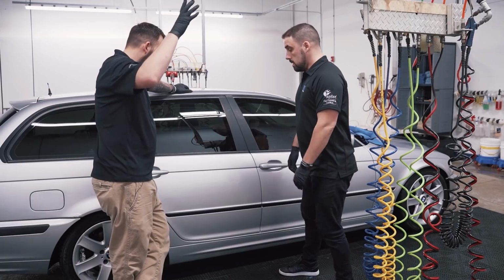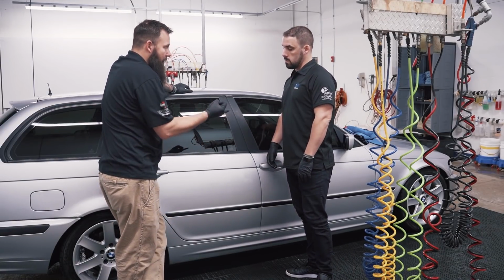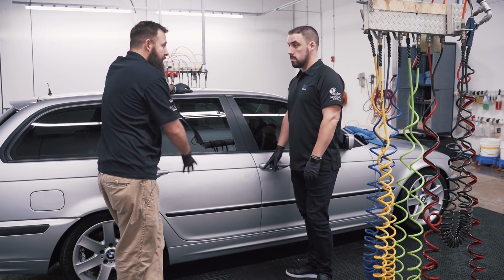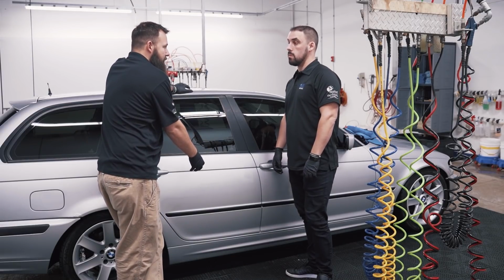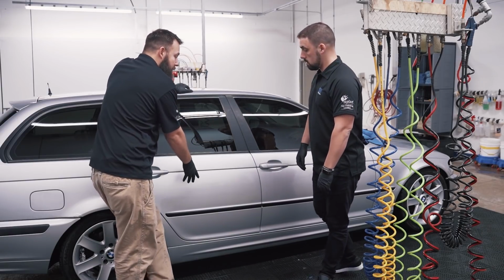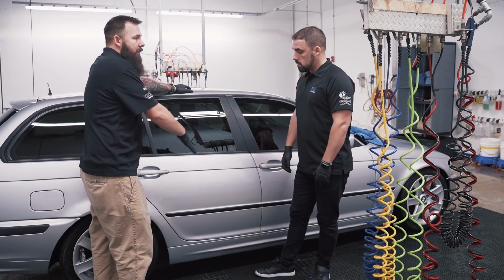All right, Alan, we've decontaminated everything, these two doors. Yep. We used the iron remover, the tar remover, and then we clayed it. So they're perfectly naked. Now we've got lots of options to protect the paint. What are some options that we can use? Some quick and easy ones too. Like, obviously you can ceramic coat it, but what are some other options if we're not going to do a full-on ceramic?